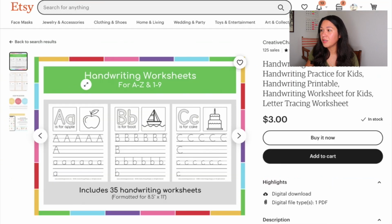So let's see what else. So this is a handwriting worksheet where you can have your kid practice handwriting. These are things that you can buy in workbooks at Target, but maybe you think about it at 10 p.m. at night and you want to help your kid practice tomorrow and you don't want to run to the store, so you can just print some stuff out.